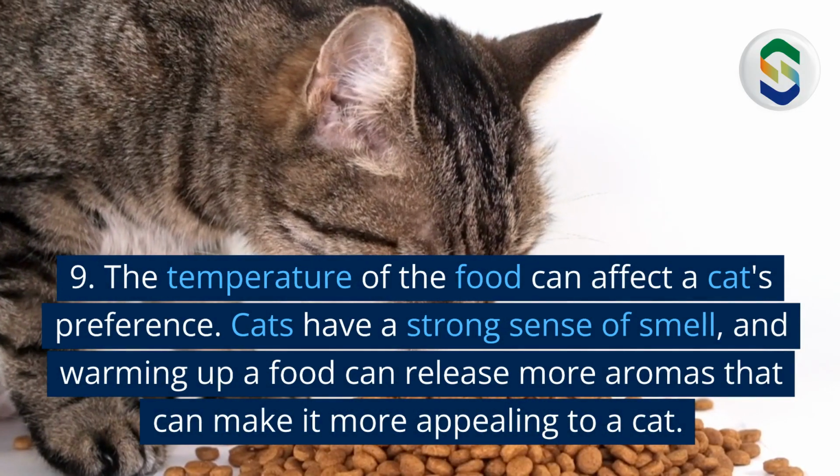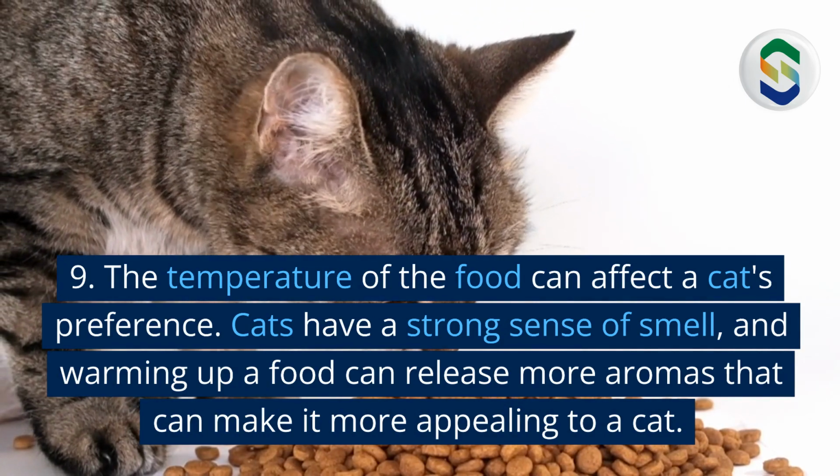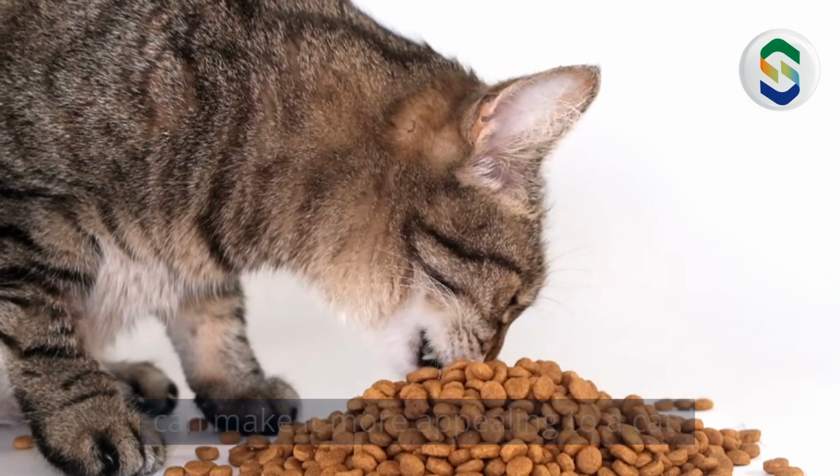9. The temperature of the food can affect a cat's preference. Cats have a strong sense of smell, and warming up a food can release more aromas that can make it more appealing to a cat.